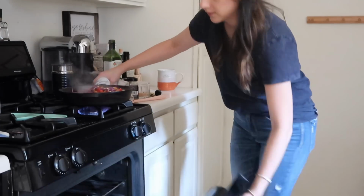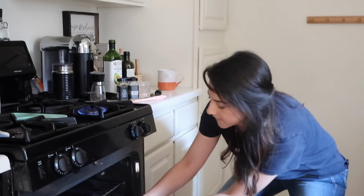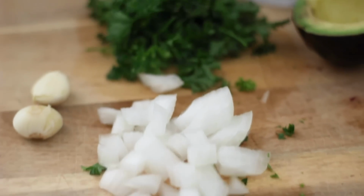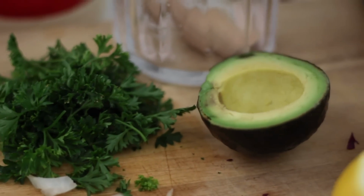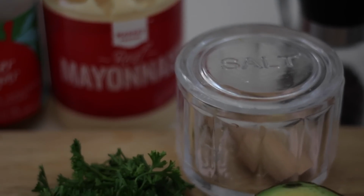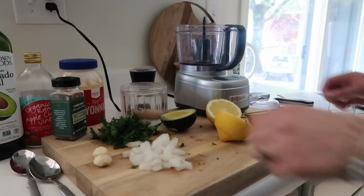Once that has cooked for 4 minutes, I'm going to put it in the oven at 400 degrees for about 14 more minutes until all of the veggies are fork tender. While that's busy cooking, I'm going to quickly make the most delicious chimichurri sauce I have ever tasted. It is so good, and it has lots of great healthy ingredients in it.